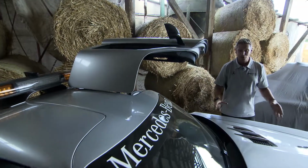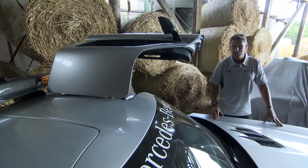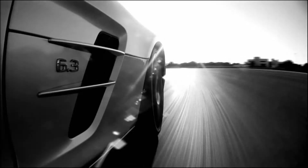The sportiest and fastest safety car built today. With 571 horsepower, V8 engine, 6.3-litre and 0 to 100 in around 4 seconds. I don't think it gets much sportier.